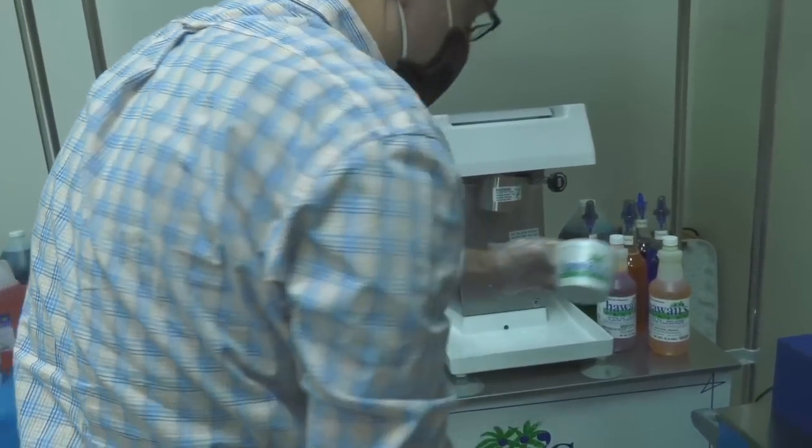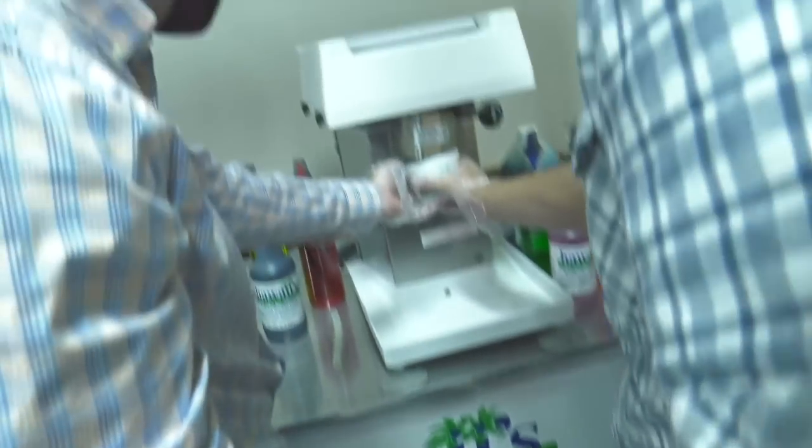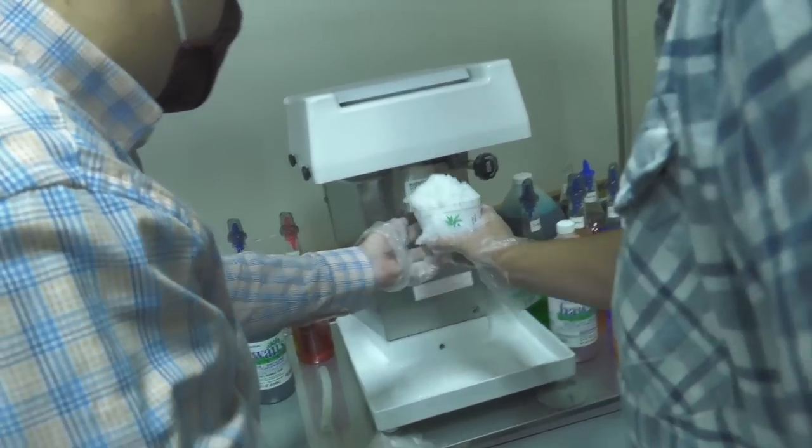You take a cup. Okay. Now you step forward right there. Now all you need to do is step on that pedal. Now here it's going to start coming out. There you go. That's good. There you go. All right.